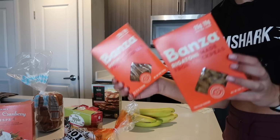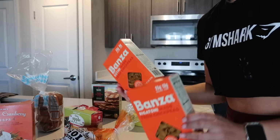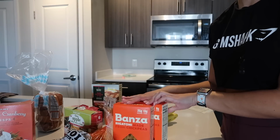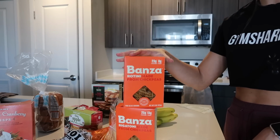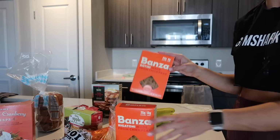And for this amount that I eat, I usually eat 7 ounces cooked. I don't know how many grams of fat that is. It's less than 20, but it's 112 grams of carbs and 50 grams of protein. So don't tell me that you can't eat plant-based and still hit your protein, because I do, and Bonza has been a huge lifesaver for me.